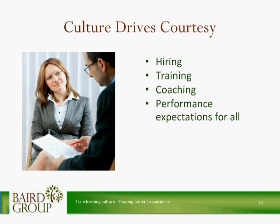And the culture is going to drive that experience because it's things like hiring. Are you hiring for service-minded behaviors, or are you just looking at the resume and saying, oh, this person has a lot of experience? Well, they may, but maybe they don't have the behaviors that you would really want to have for all of your staff. Then the next thing is, are you training? Are you training consistently, or is it a one-time thing that they get at orientation? And for somebody that's been there 5 years, they haven't had any additional training.